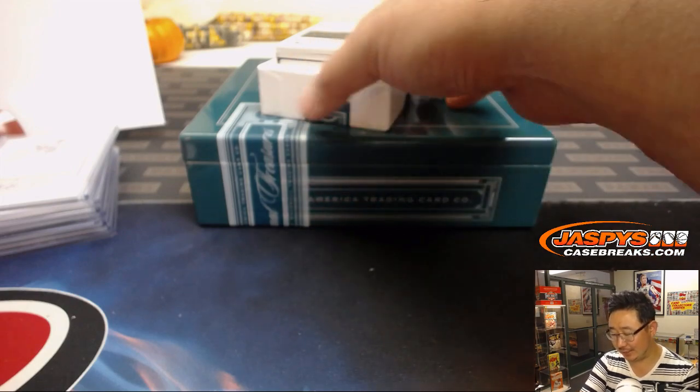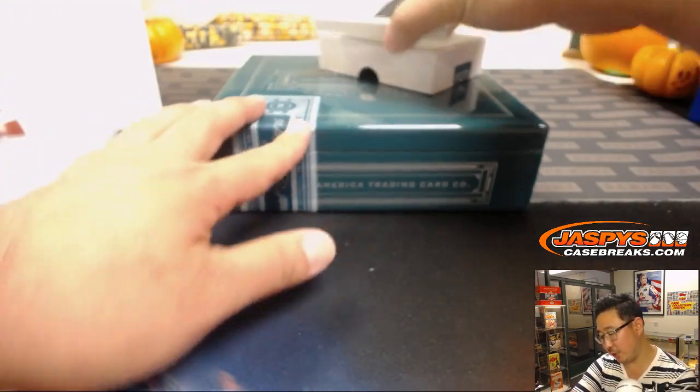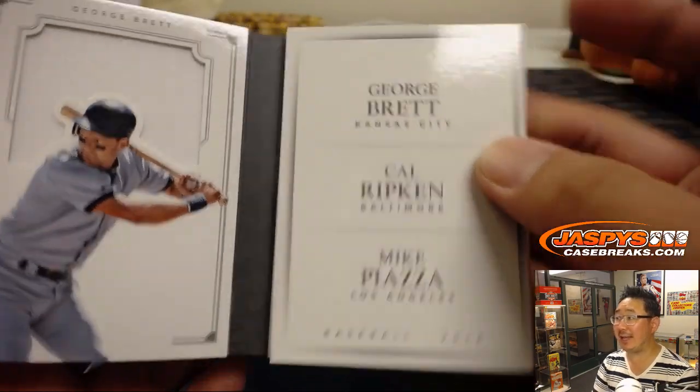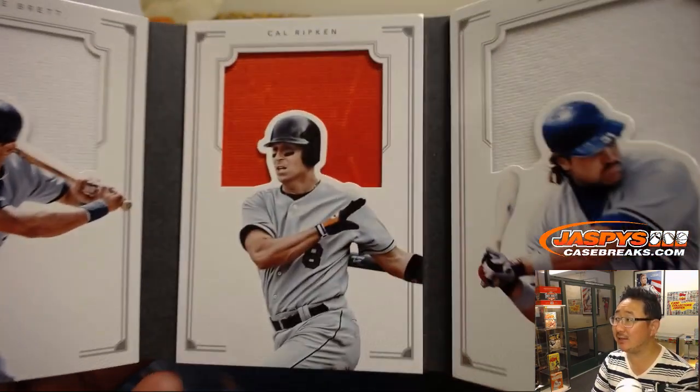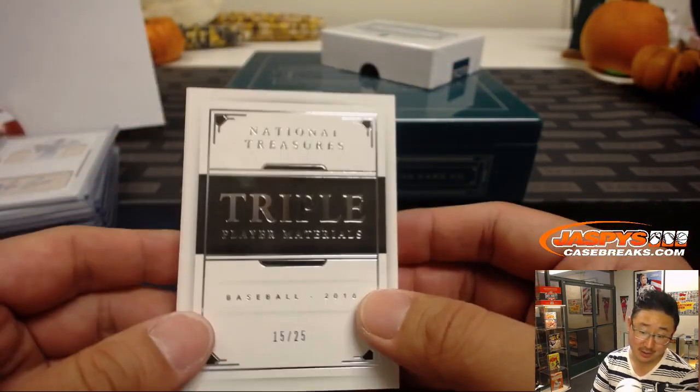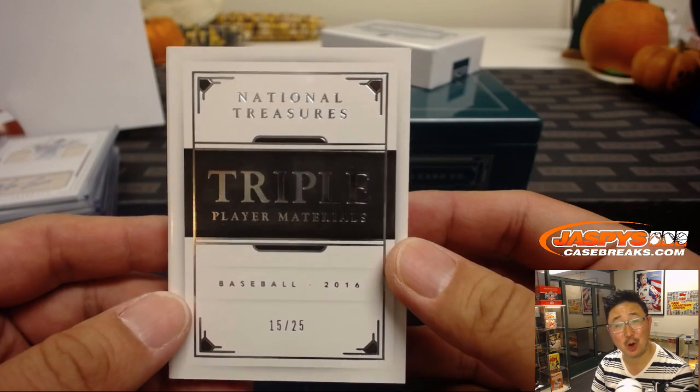And last but not least, out of 25, triple player materials. George Brett, Cal Ripken, Mike Piazza. And that goes to, wow, 15 out of 25, Joe Kroll.